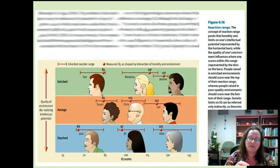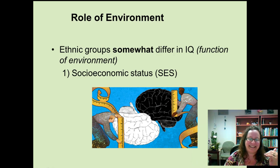And those individuals who grew up in a deprived environment are then at the lower end of what they're capable of. So even if we look at someone like Alice, the last picture there in the deprived section, her IQ is 125. That is a really good IQ, really stellar. She's a smart lady. But if her environment had been better, she could have been 150. She could have been a genius. She could have cured cancer by now. So the environment is important. It really is.